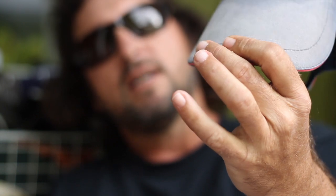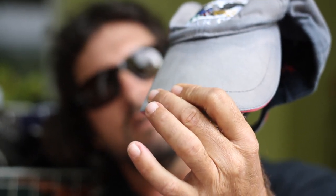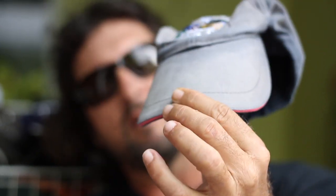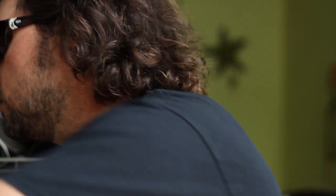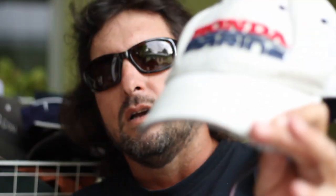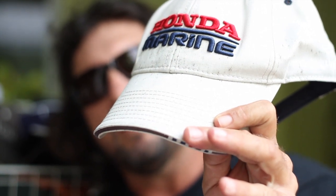The cleaning lady put that hat in the washer and dryer. Thought she was doing me a favor because it stunk so bad. Totally ruined the hat, but I don't have the heart to throw it out. That was a big time lunker hat, right, Jonna? Promotional hat. I kept this one around because Honda spent the big bucks on the nice hat.